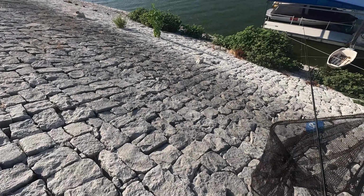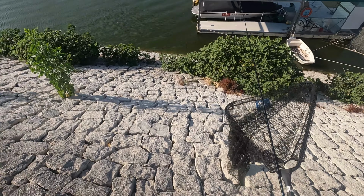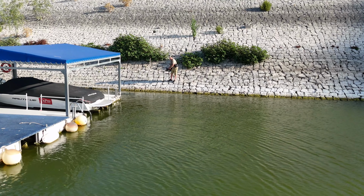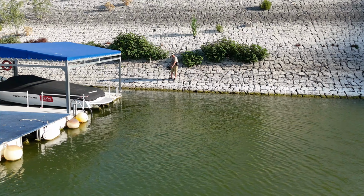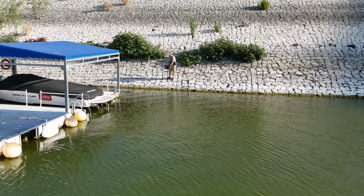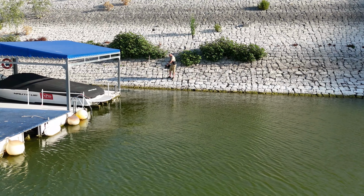Right. Let's just try around the edge of this dock, eh? And try I did. I tried and I tried and I tried some more. I tried different baits, different speeds, different depths. But as I've said, I don't know how many times on this channel, it just wasn't meant to be that day. That might be my new catchphrase. Just wasn't meant to be.